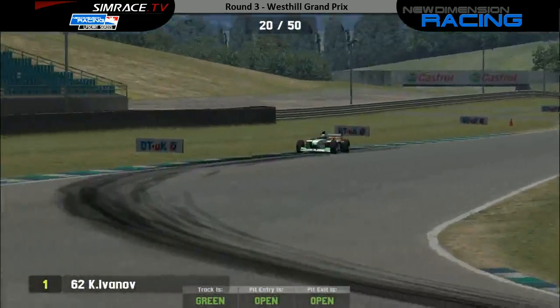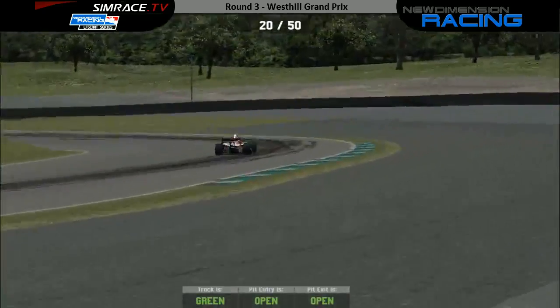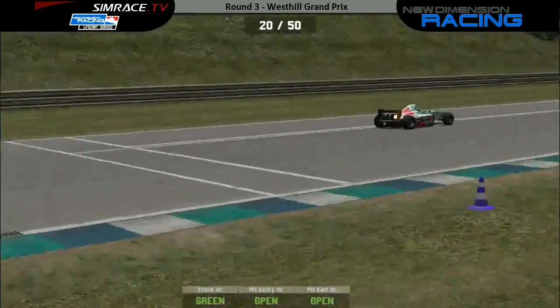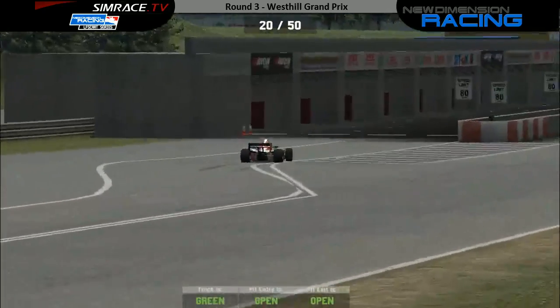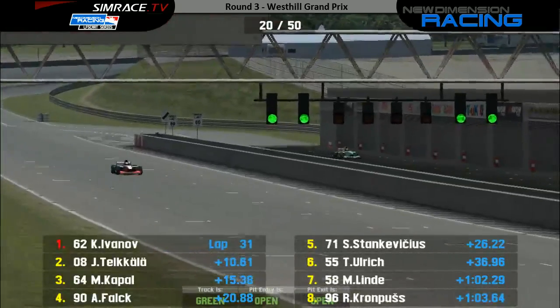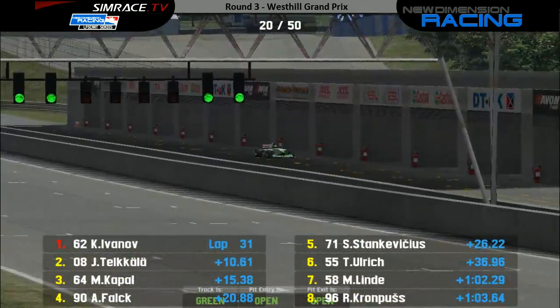I was going to say that the last time someone caused a safety car around here in LFS CART was Chris Wilkinson in 2011, but that's not true because there was one last year, but I forgot who caused it. Krasmir is off into the pits now. We'll see where he comes out. Also see if he tries to bend his car straight again. Nope.